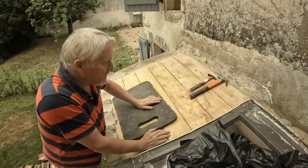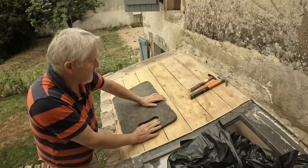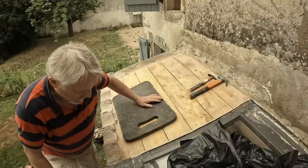Let's hope he made a better job of the strength of this roof than he did of the cementing, because I've got to kneel on it. We'll soon find out.